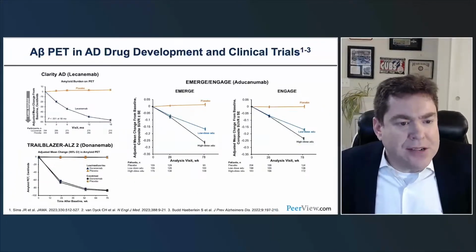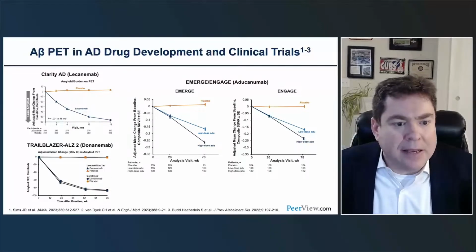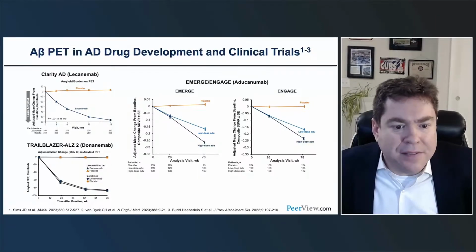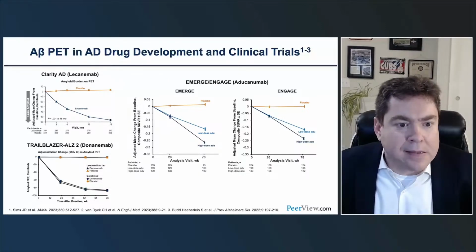These graphs show changes in amyloid PET for lecanemab, aducanumab, and donanemab in the phase 3 studies. But you can see that the placebo arms show stable to maybe slight increases in the amyloid PET signal over 18 months, whereas patients that are treated with the drug are showing a progressive reduction in amyloid plaques. In the donanemab phase 3, for example, over 75% of patients had completely cleared plaques based on a PET scan at 76 weeks.